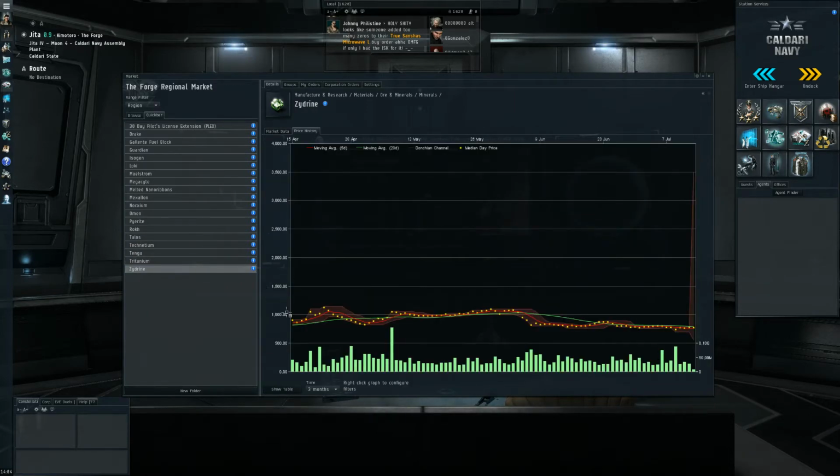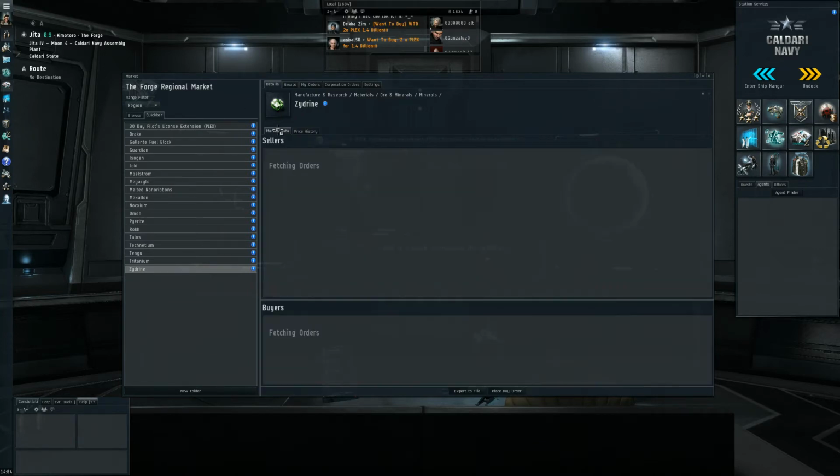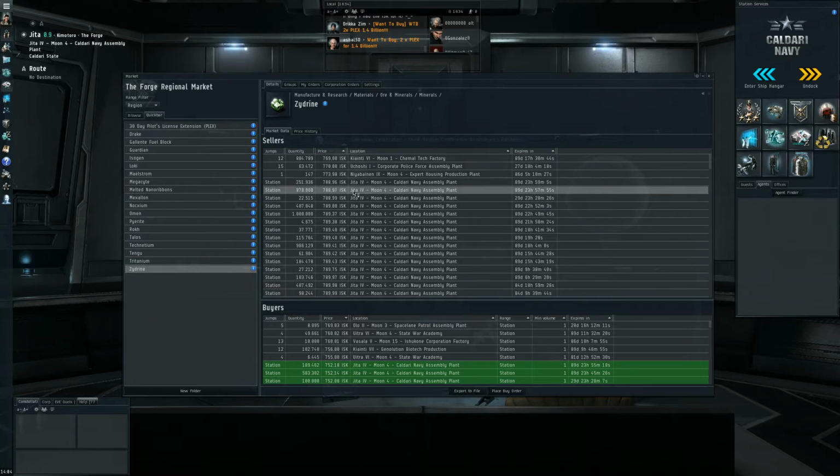Let's take a look here at Zydrine. Also the downwards trend over here, although it's not as old as it is for the other ones. This one only started early June, but definitely also a downward trend for Zydrine. In fact, it's been above 1000 ISK less than 2 months ago, and it's now down to 788. So that's also a 20% drop in Zydrine prices.